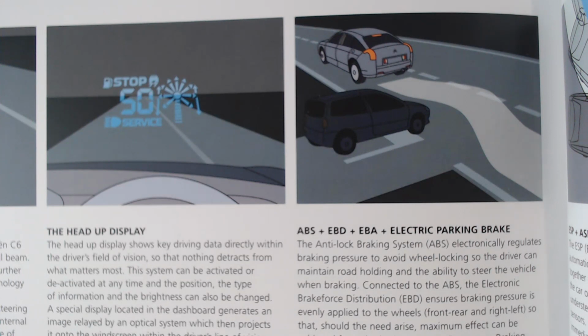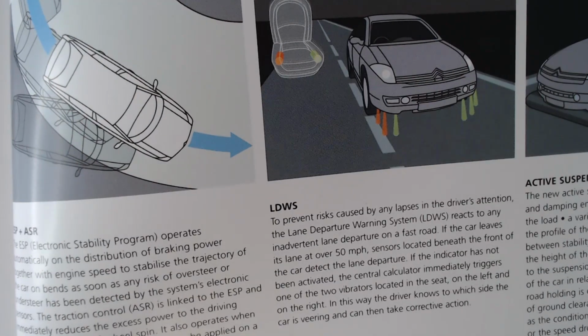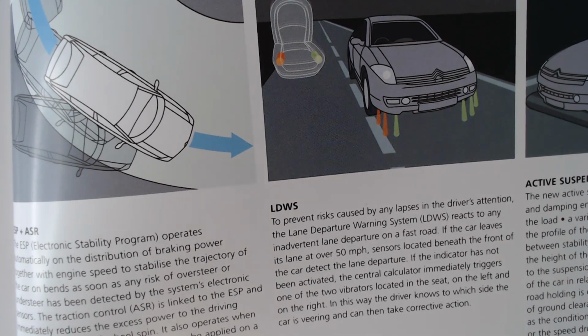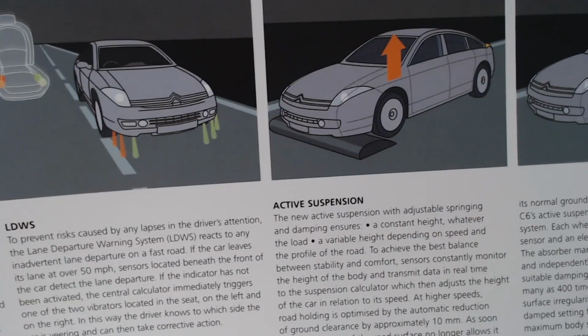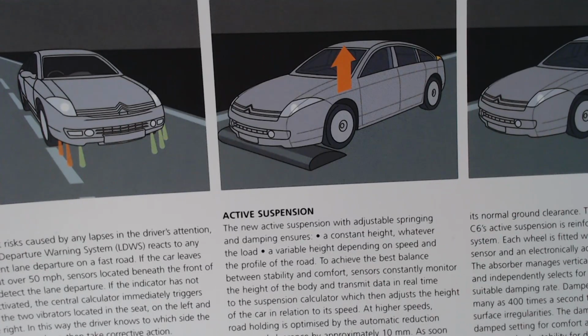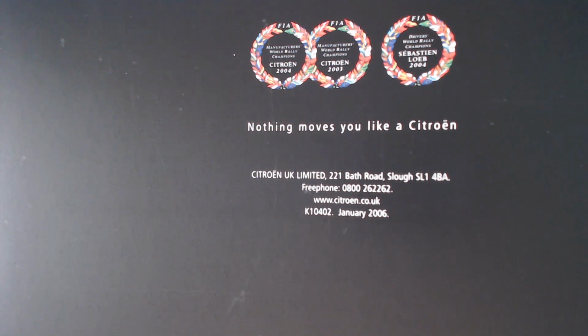and then the new normal safety features: ABS, EBD, EBA, and electronic parking brake. We've also got your ESP, ASR, so your electronic stability control and your traction control, of course. Your lane departure warning system, which is quite normal on a modern car, but a little bit less usual at this time. Active suspension, of course, your usual Citroen trait as well. The brochure just ends rather black again. January 2006, and a few awards it's showing on there.